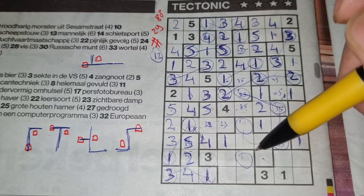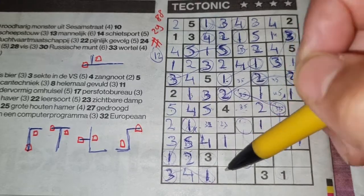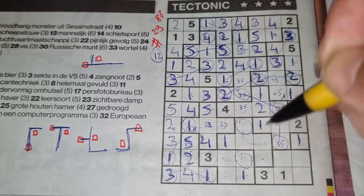Alright. These two boxes can be a 1. Those two boxes can be a 1. So one box left for the 1 should be here.